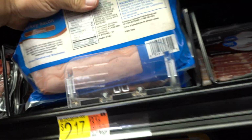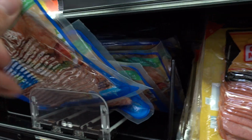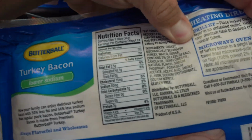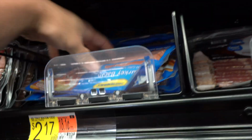You turn the original turkey bacon around, look at how many grams of fat. It says 2.5. You turn the one that says 50% less fat around, what does it say? 2.5. Don't play into these games in the grocery store. Actually check the labels, because a lot of the times they're just playing tricks on you so you spend more money.